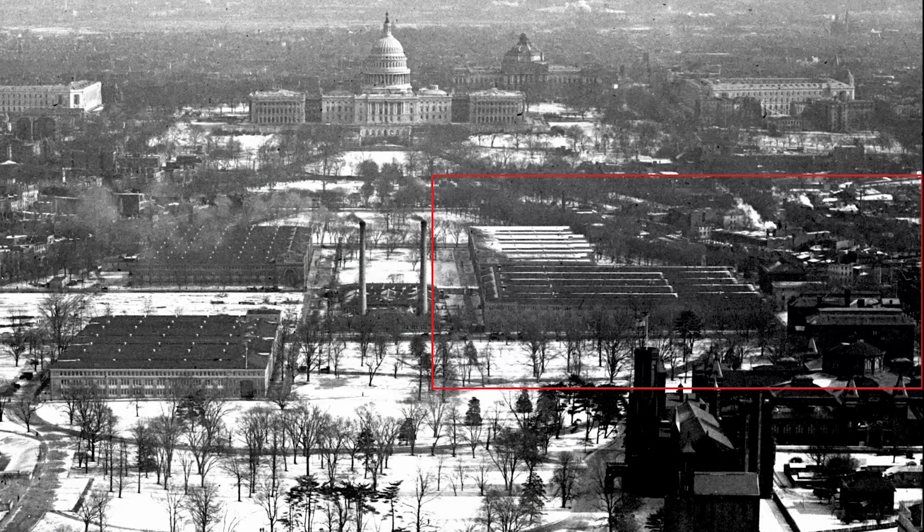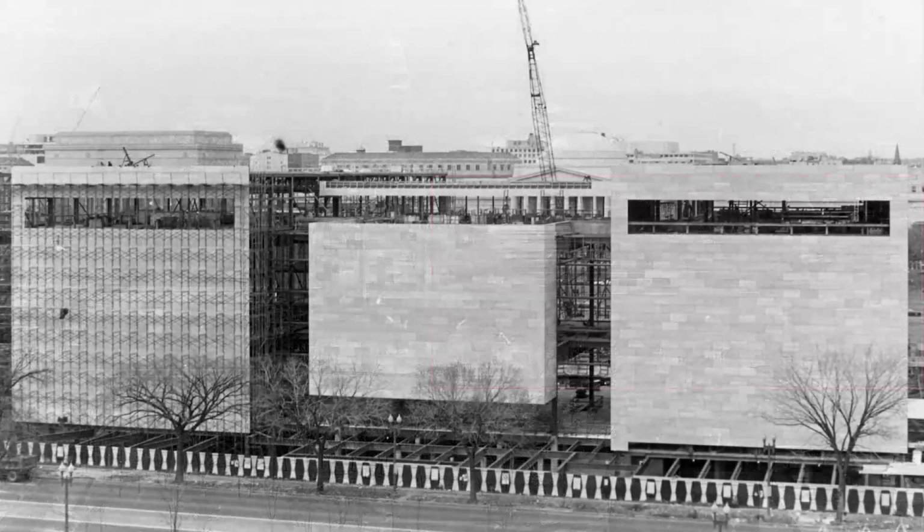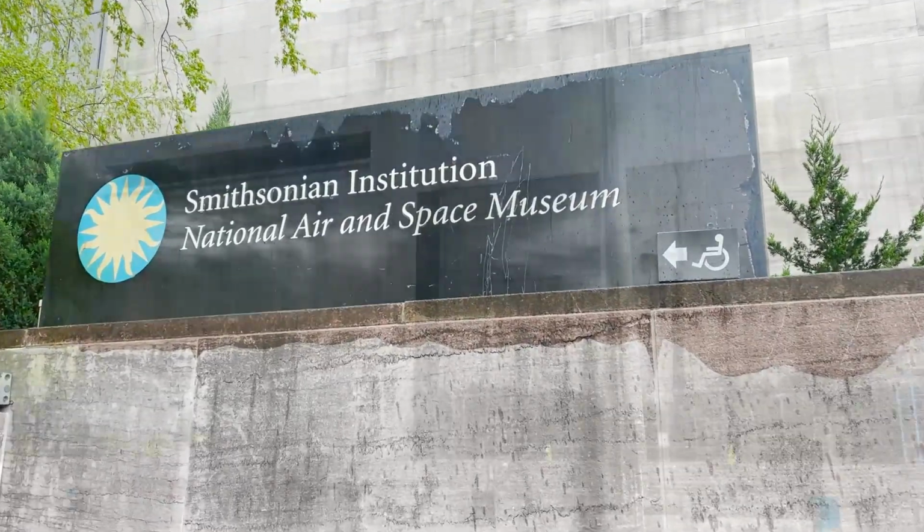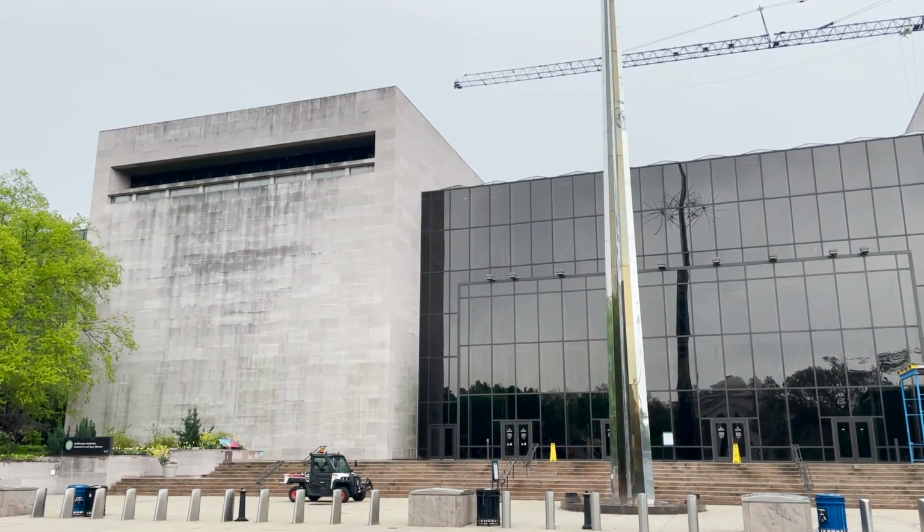This site became home to temporary buildings used during World War I and World War II as offices for the War Department. In the 1960s, the site was cleared and the Armory demolished to make way for Smithsonian's National Air and Space Museum. The Air and Space Museum stands on the site of Armory Square Hospital today. Unfortunately, very little remains on site today to tell the story of life and death that took place on this ground during the American Civil War.